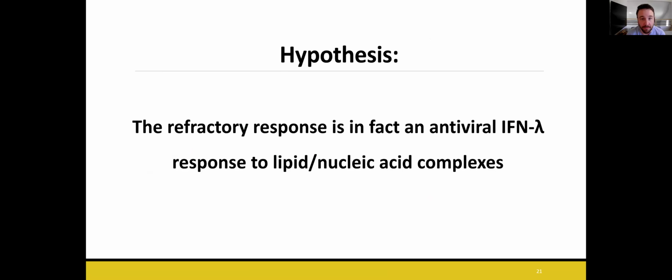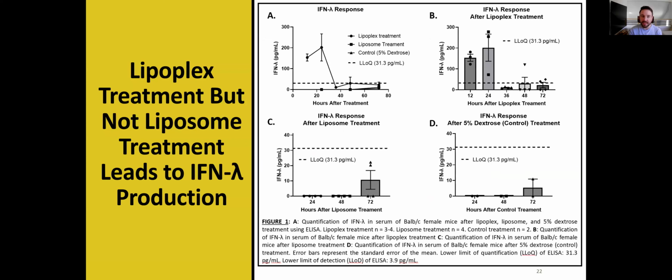So with that information in mind, I hypothesized that the refractory response is actually an antiviral response to the lipid nucleic acid complex, and the antiviral stimulus driving it is interferon lambda. To test this hypothesis, I treated animals with either a control PBS or dextrose injection, a liposome injection, and these liposomes have no nucleic acid, or a lipoplex treatment. The lipoplex is the same liposome, but with nucleic acids complexed to it.